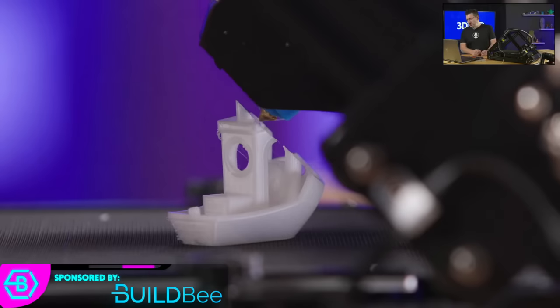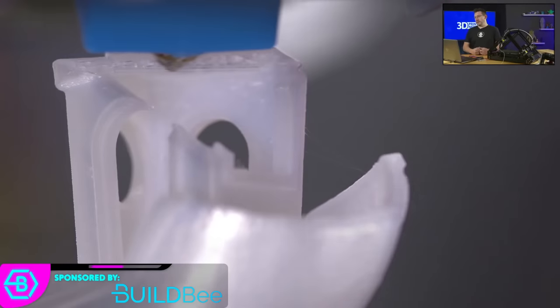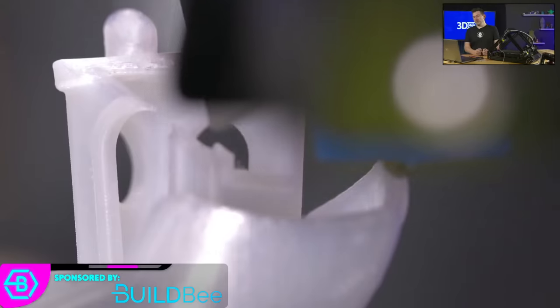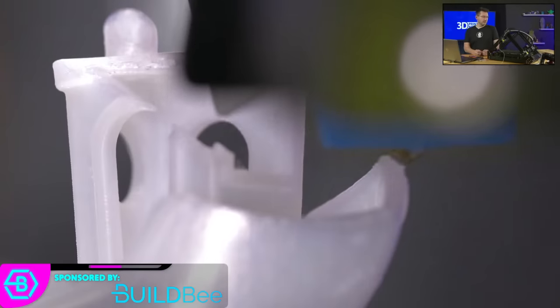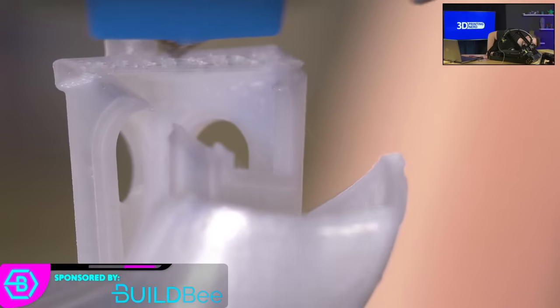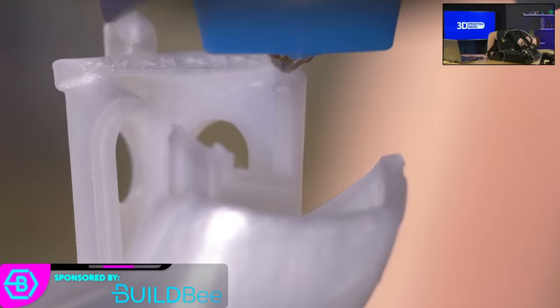Robert Barnes, I don't see any strings. How long has it been printing? It's a couple strings. It's been printing as long as we've been streaming, so an hour and a half? More than that. 2 hours? 2.5 hours. Okay. 2 hours, probably, by the time we got it out of the box. Not a little bit of strings. Yeah, just a little bit. Just a couple there. It is fascinating to watch it from this angle.